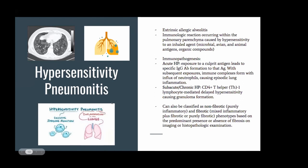You can categorize it as acute or subacute. In acute hypersensitivity pneumonitis, you have exposure to some culprit antigen, which leads to specific IgG antibody formation to that antigen. And as you get subsequent exposure to this antigen, immune complexes form, you get an influx of neutrophils, and this causes episodic lung inflammation.